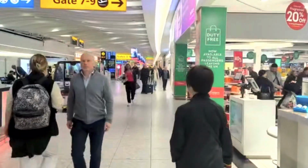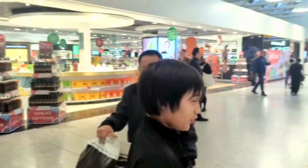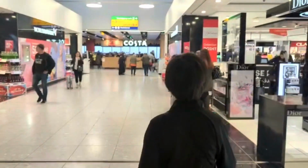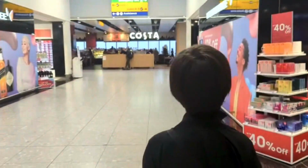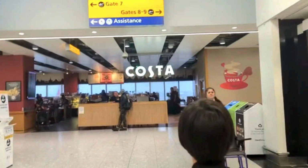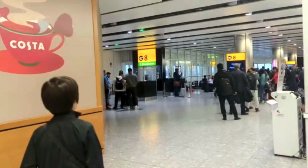Okay, we're just walking towards the gate, gate 9. In terminal 3, it's much quieter than the other terminals at Heathrow. It seems a lot more organised. The whole going through customs was really, really simple and quick. It's been nice. What I would complain about is the price of the food and drinks. I think £8 for a small glass of wine is just a bit much. I suppose that's what you expect in airports these days.